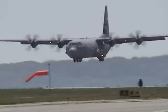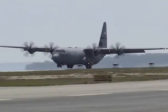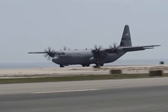All right, here he comes for landing, Larry. Let's watch this. Okay, now listen to the sound of the engines. He's going to plant it, stand on those anti-skid brakes. Here comes the reverse.